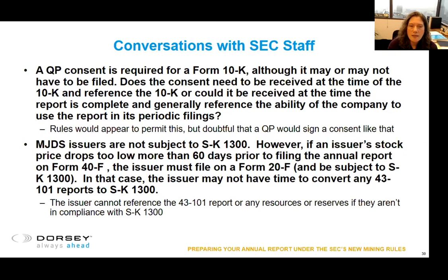Okay, so MJDS issuers. We were talking before that MJDS issuers are not subject to 1300. Here's the rub. If your stock price drops too low, more than 60 days before filing your annual report, you're not allowed to use that report. You have to use a Form 20-F. Form 20-F is subject to 1300. So at that point, you may not have time to convert your 43-101 reports into 1300 reports. In other words, if your stock price is kind of hovering, you're never sure, you may want to prepare for this eventuality. You cannot reference a 43-101 report if it is not compliant with 1300.